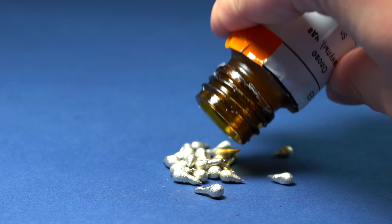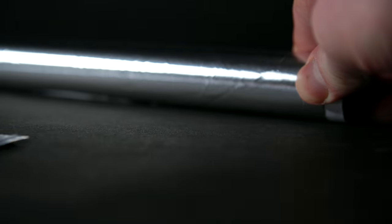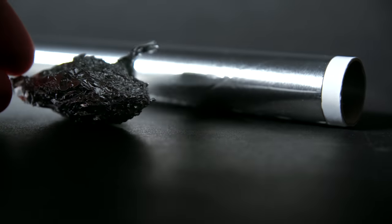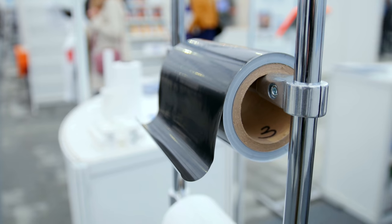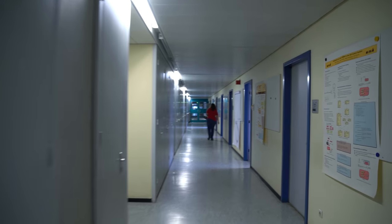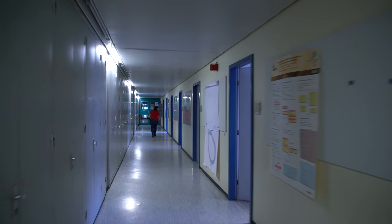Initially, it was tin that was used instead of aluminium to produce foil, because tin is easier to obtain than aluminium. However, tin foil would give food a particular odor, which is why it was substituted by a lighter and more inert metal, aluminium.